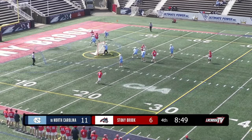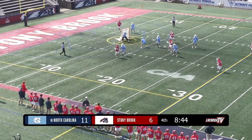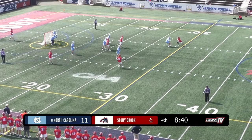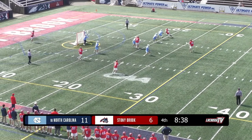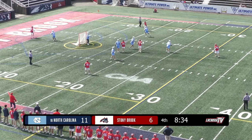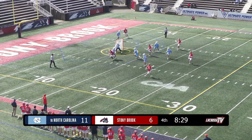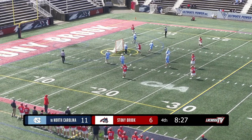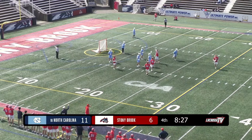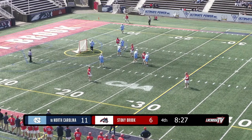Playing it from the back. Yeah, gotta get Palinetti involved here somehow. Here we go. Now looking for some space. North Carolina trying to stay on top of him, not giving him a lot of space to work. Doing a quick wraparound, almost had the opportunity. Shot goes a little wayward, stays with the Seawolves. Not a bad play though, all things considered. And now they have a chance to go again.